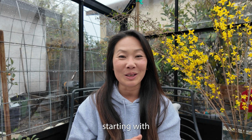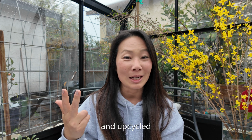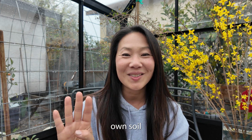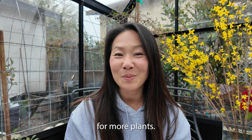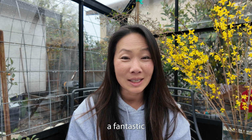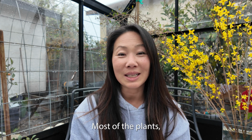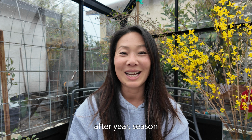So far we talked about starting with a plan, starting from seed, doing DIYs and upcycled materials, making your own soil and fertilizer. We just talked about being water wise, and now for more plants. You want to focus on growing perennials and easy to maintain crops. Herbs are a fantastic way to start. Most of the plants, especially here in Southern California, come back year after year, season after season.